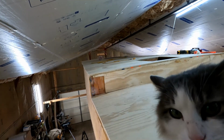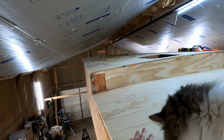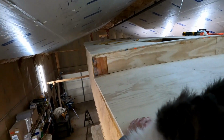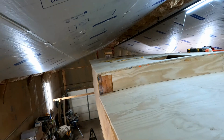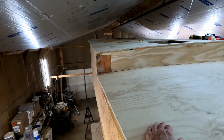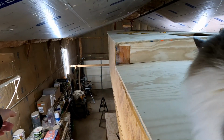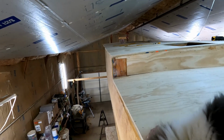But I knew it was going to be a little problematic when I designed the building for the boat to fit in the building. I knew it wasn't going to be as high as what I'd really like it to be. But that was a compromise, kind of like boats are. If you build the building taller, then it's going to need to be a lot stronger, larger structural members to support it, to hold it up.